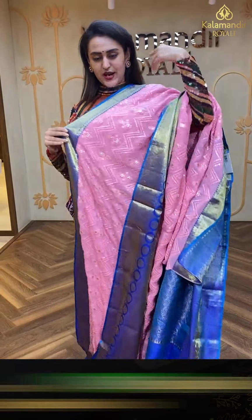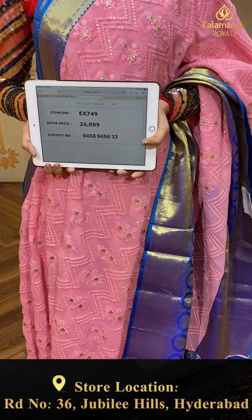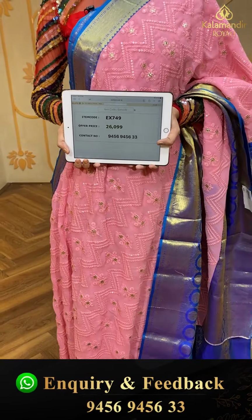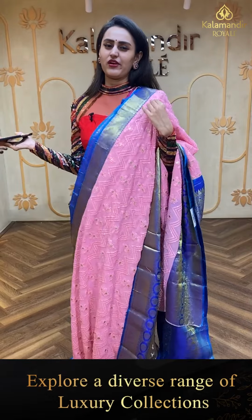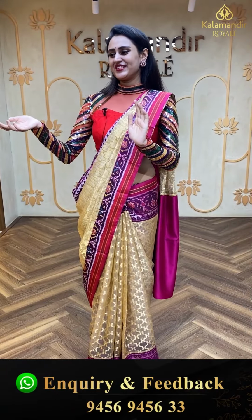Very nice. So let me give you the pricing and the contact details of this beautiful one. The code of the saree is EX749 and this retails for 26,099. To buy this, take a screenshot and ping us on our number, which is 9456-945-633. Very amazing, very, very beautiful. I am loving it.